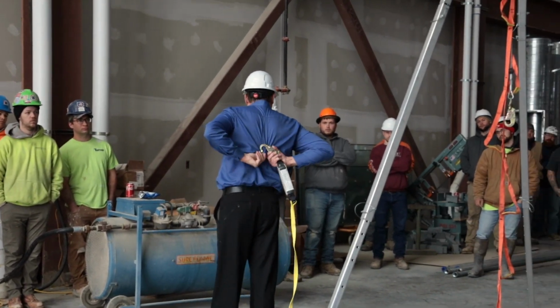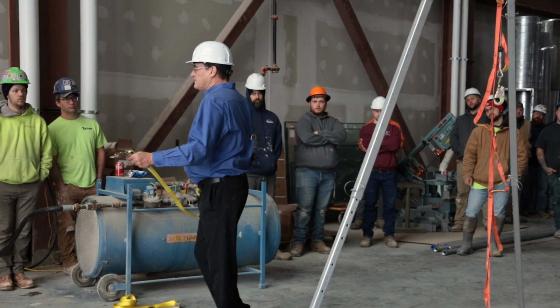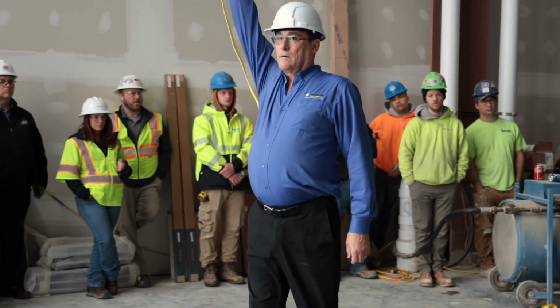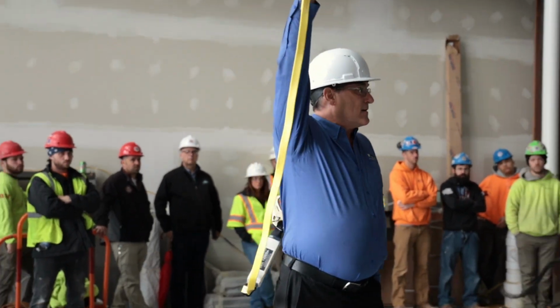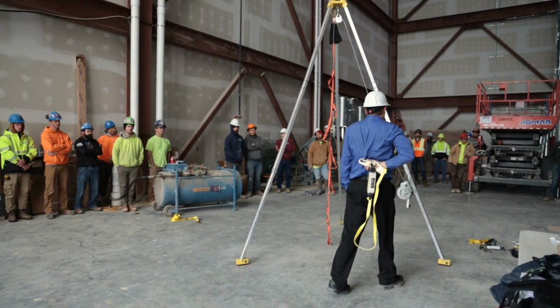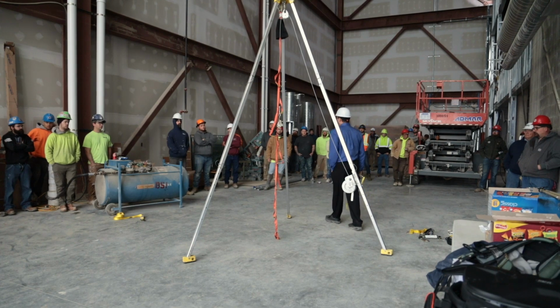This lanyard right here has a dual shock absorber, rated for a 12 foot free fall, 1,350 pounds. Guys, use that down here or up here. Come to my house, grab my lanyard, and it has that shock absorber on it. Guys, watch your shock absorber. How far will this thing rip out when you take a fall?